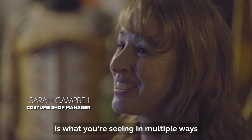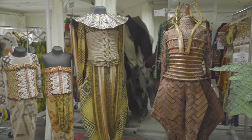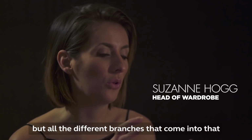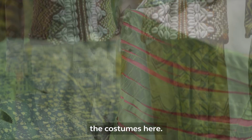Africa basically is what you're seeing in multiple ways across the costumes. The majority is the tribal South African, but all the different branches that come under that. It's not just one tribe, it's a combination of many, many different ones. And there's a lot of intricate details in the costumes here.